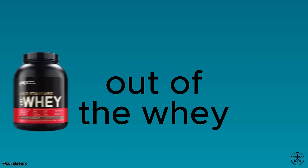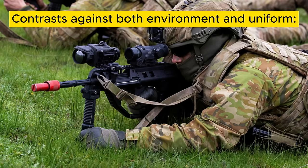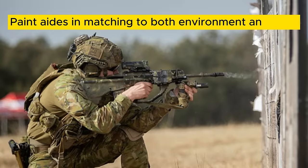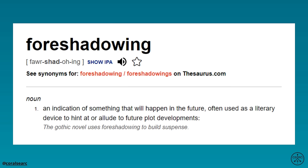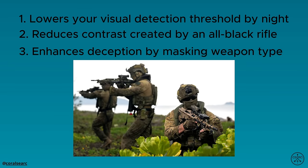With that out of the way, black in itself is ghastly for camouflage in most terrain and vegetation types. This is due to not only the absence of black as a colour found in nature, but the contrast it creates against our camouflage uniform. More on this later. Thirdly, painting your weapon makes it more difficult for an enemy observer to discern what class or type the weapon is.